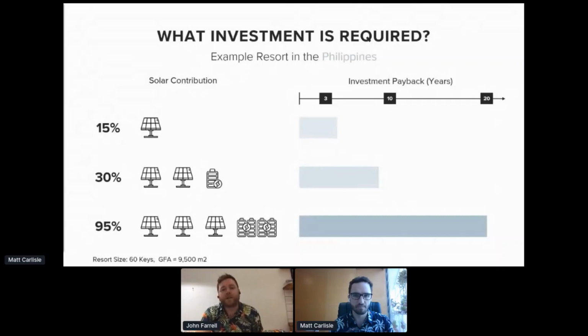So as you will see, if we want to make a 15% contribution, so meet 15% of our electricity demand from solar technology, typically we would expect that would pay back in between 3 to 4 years. Again, this is just looking at an example project in the Philippines.